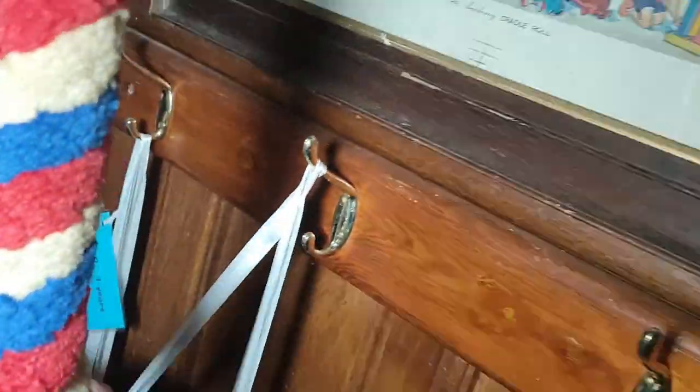PE bags. Yeah, I remember them. God, that's like an 80s thing, PE bags. Oh, it's toys for kids to play with. I don't think they've been used in quite some time, have they? I mean, look at it. There's toys in there, I reckon. Yeah, look.